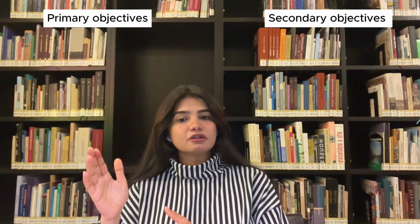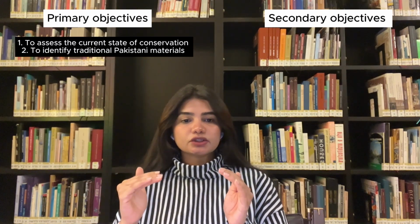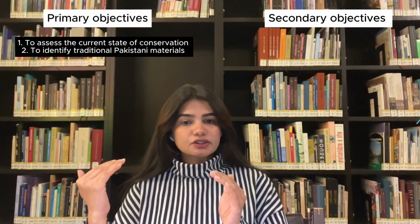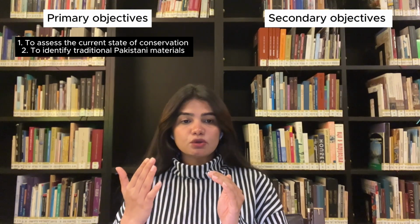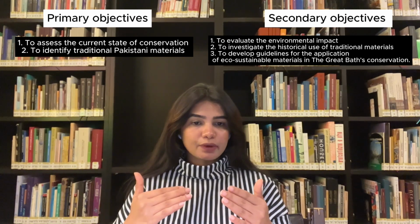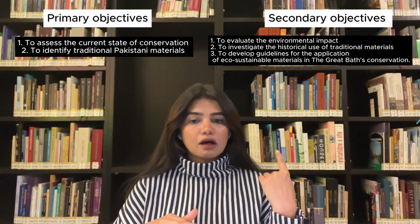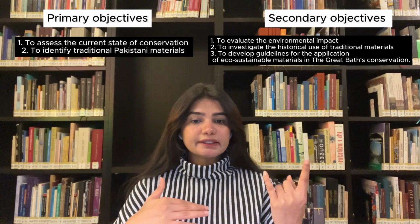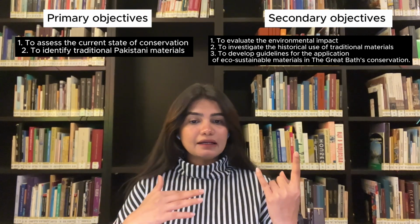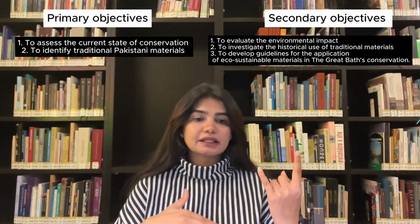In order to achieve these aims, I have divided my objectives into 2 categories: primary objectives and secondary objectives. In primary objectives, I will be assessing the current state of conservation and preservation that affects the Great Bath, and identifying the traditional Pakistani materials that are suitable for eco-sustainable conservation. In secondary objectives, first, I will evaluate the environmental impacts of current conservation methods. Second, I will investigate the historical use of traditional materials in Pakistani architecture. Third, I will develop a guideline for the application of eco-sustainable materials in Great Bath conservation.